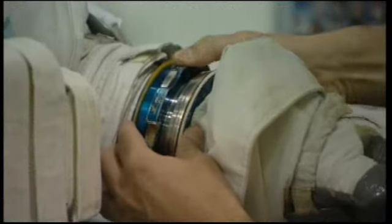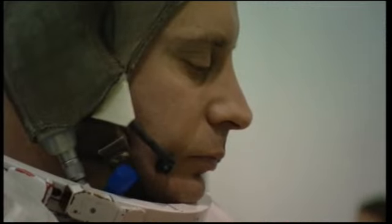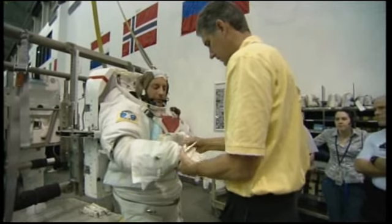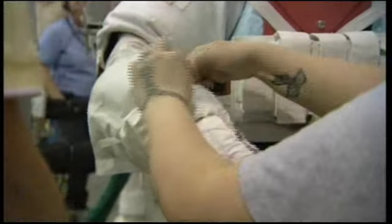And what's your role today? Today I'm going to be driving the big arm, so I'm the crane operator. Suiting up for spacewalk training is fellow astronaut Garrett Reisman. Prior to Atlantis' flight, he'd already clocked up 7 hours' experience as a spacewalker.